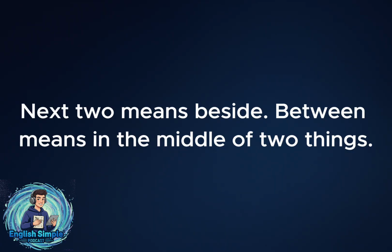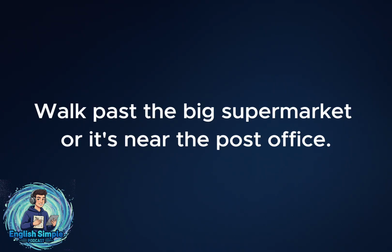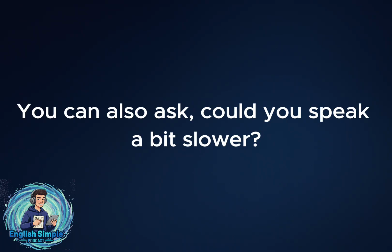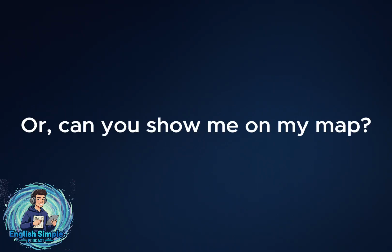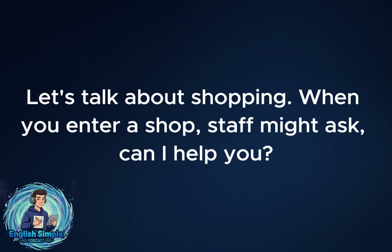Between means in the middle of two things. Sometimes people use landmarks: walk past the big supermarket, or it's near the post office. If you don't understand, say, "Sorry, could you repeat that, please?" You can also ask, "Could you speak a bit slower?" Or, "Can you show me on my map?" Don't forget to thank them. Thank you so much.